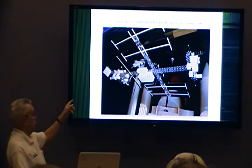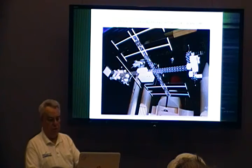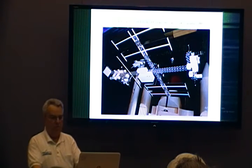The other model we got a contract for was the U.S. space station, which, as it was known at that time, was called Freedom.